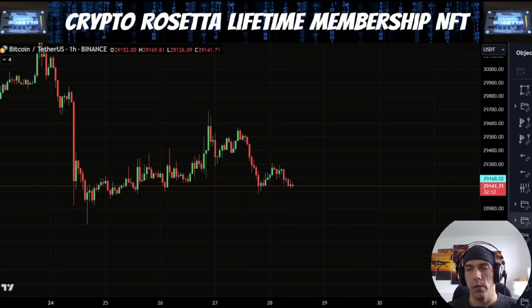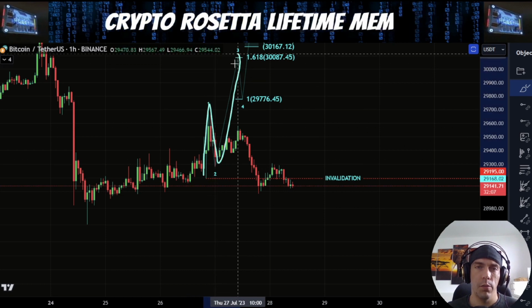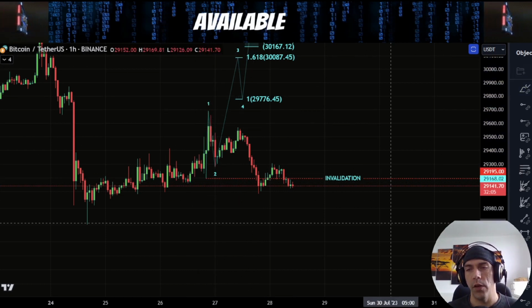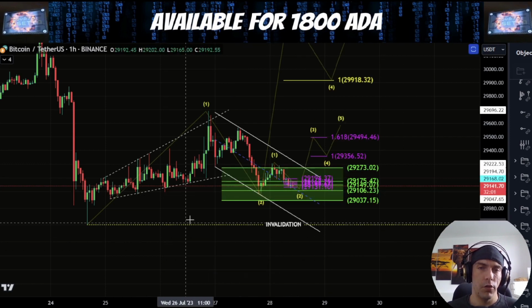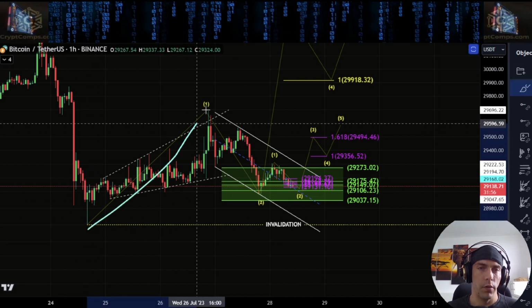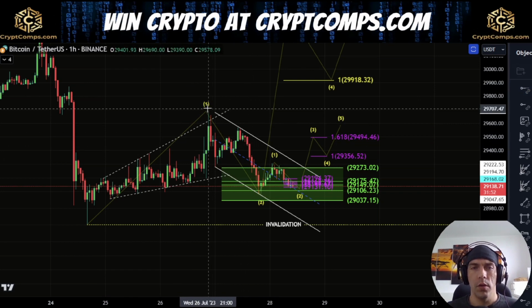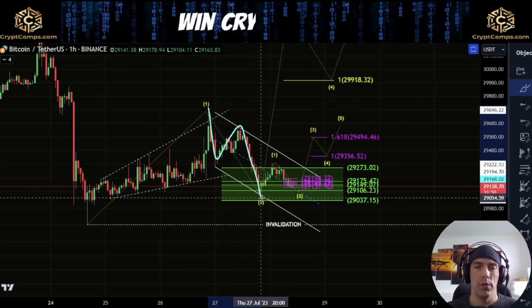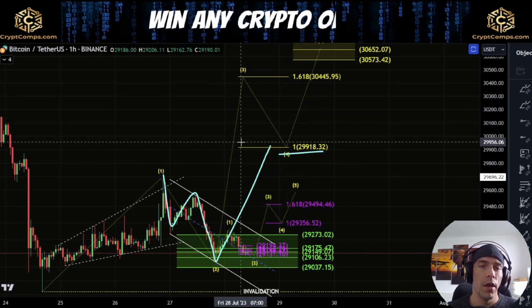So I'm actually going to remove this off the chart. And then we were saying that, you know, this could be potentially 1, 2 here, but we need to see price move up here. We failed to do that and invalidated, so that can come off the chart as well. Now, there is still potential here that we could see something along these lines, where what we could have is this as a wave 1 or an A wave as a diagonal, and then we would be looking for this as either a B or wave 2, and then a C, which would be looking for this 29,918.